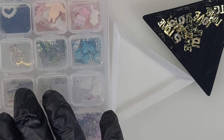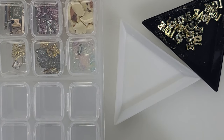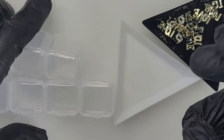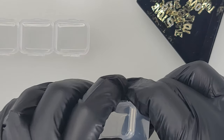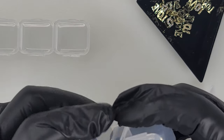And I will be using my handy dandy, I believe it was 56 grid storage container. Let's see if I can finally fill it all the way up. I should be. I might not have enough room, to be honest. I might have to order another one of these.